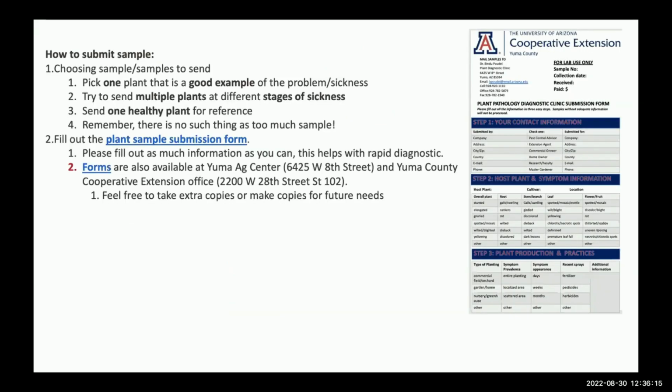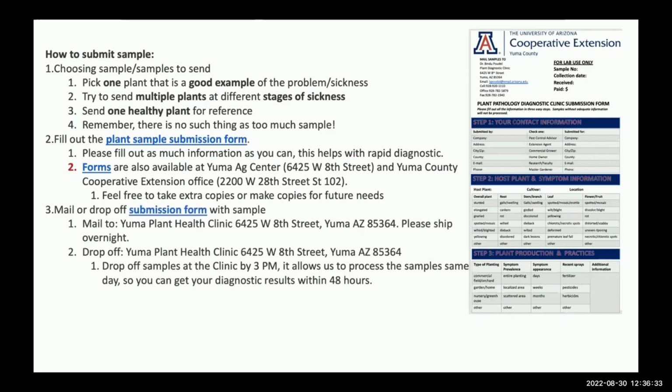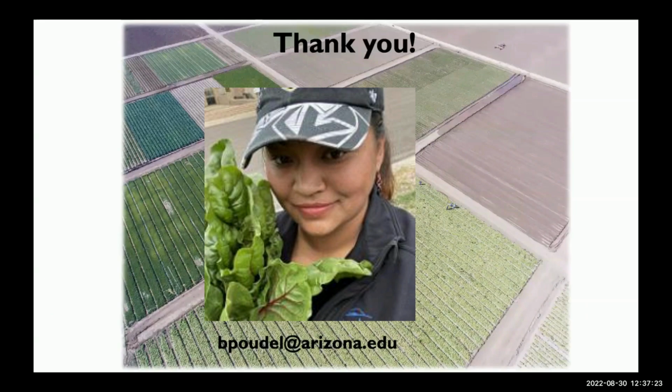For the samples to the lab, we request that you send us good examples, multiple plants or different stages, and always fill out the submission form as much as you can. I know it's not fun to do, but the more information you give us, the easier it is for us to do the diagnosis. If you are mailing the samples, please make sure that you include the USDA APHIS permit, especially if you are out of state. So that is all I have. If you have any more questions, I'll be more than happy to answer.